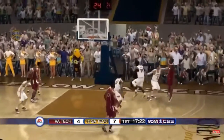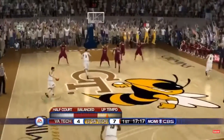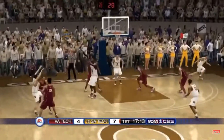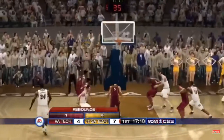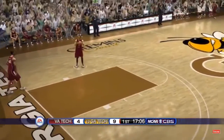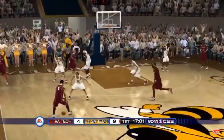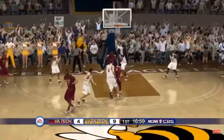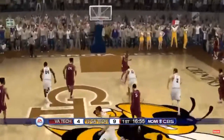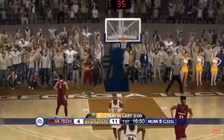Look at the crowd, Rap. Talk about home court advantage. Talk about a tough place to play. They're on their feet. Jump shot. Perfect. Look at that block. Terrific. Haywood on the move. And he bangs it down.